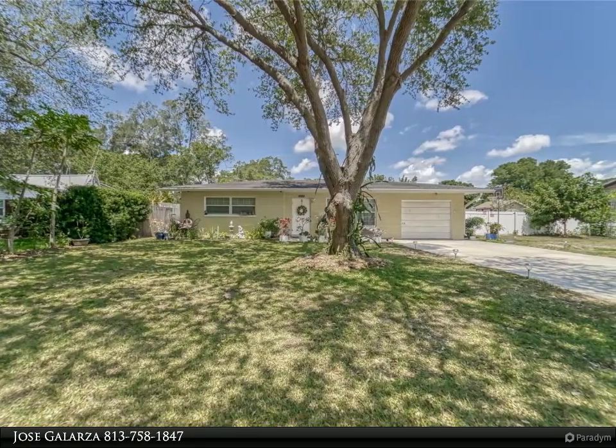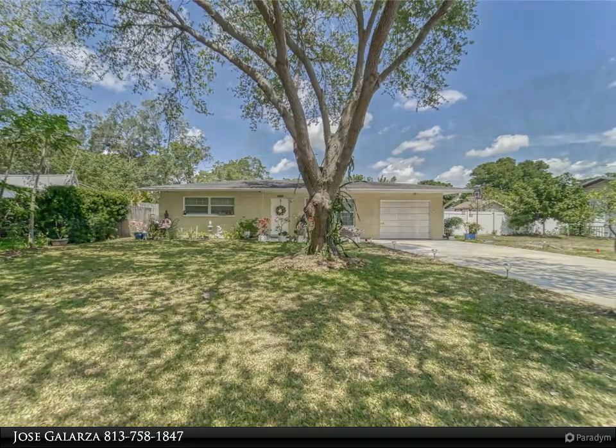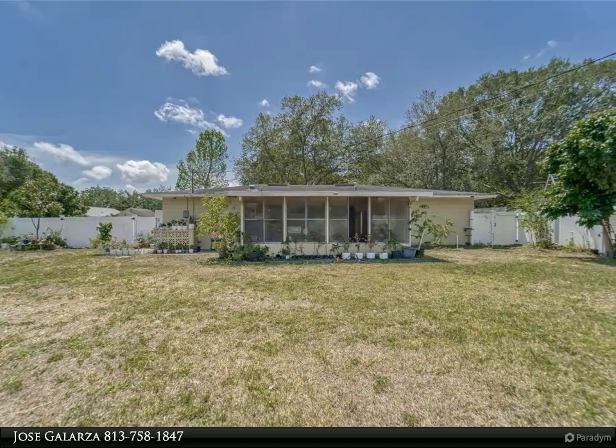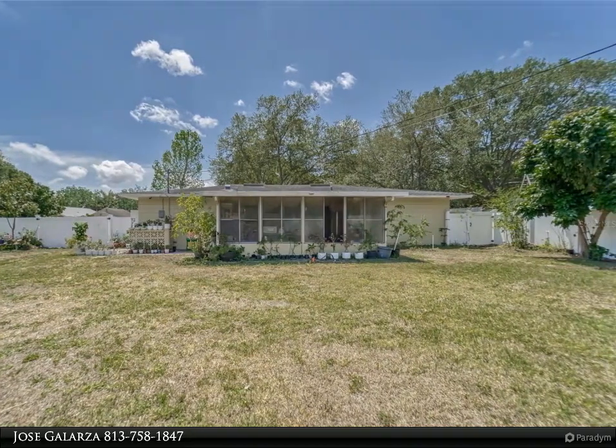offers. Upon entering this home, you will find beautiful tile throughout, open concept with plenty of natural light and windows, beautiful kitchen and gorgeous bathroom.